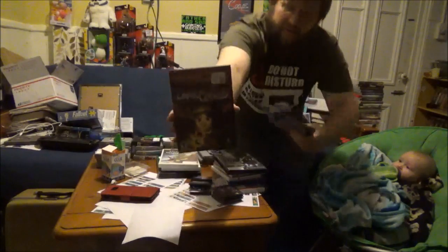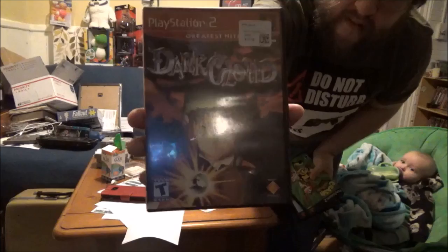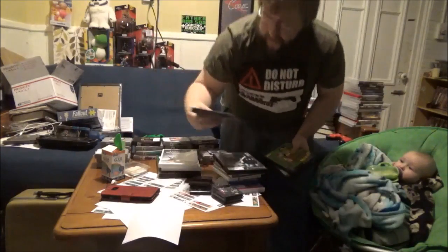Picked up Dark Cloud. I've vaguely heard of this one before, but honestly, from the cover, I can get a little closer in there for you. I don't know how well lit that is. The main character looks a lot like Link, so I've got a feeling this kind of aims to be a Sony version of The Legend of Zelda, so I will find that out.